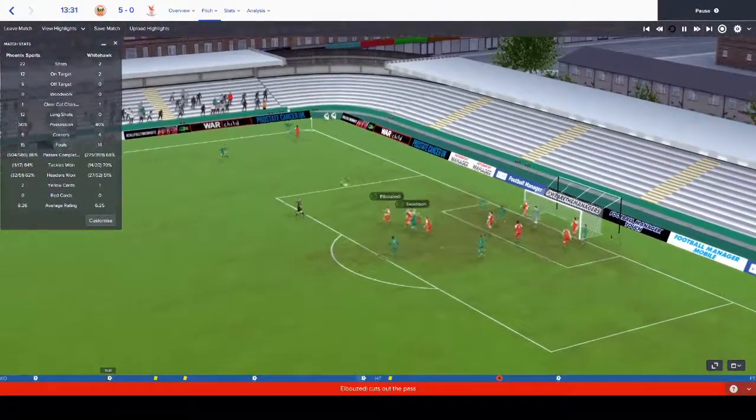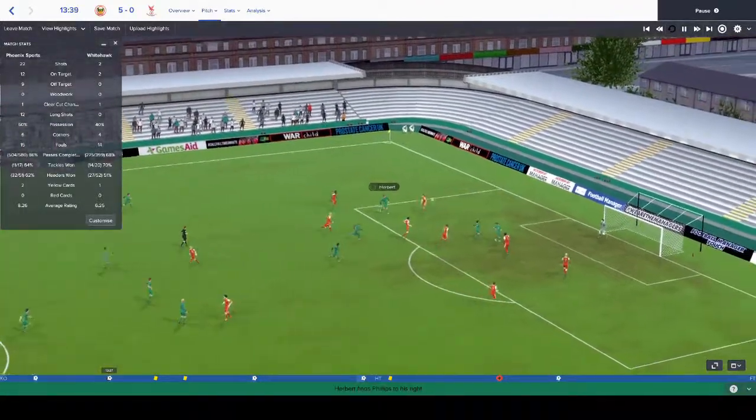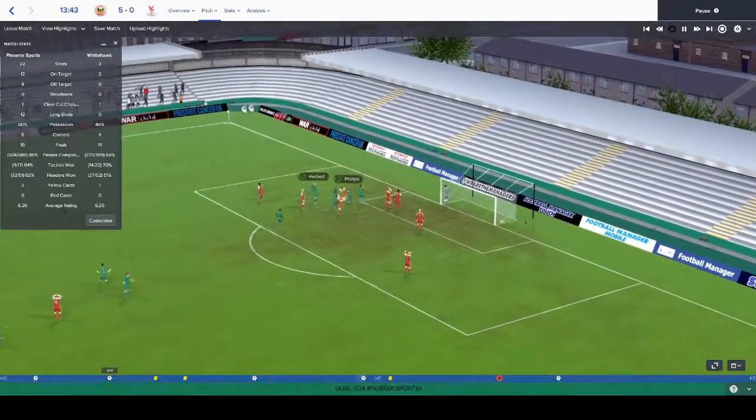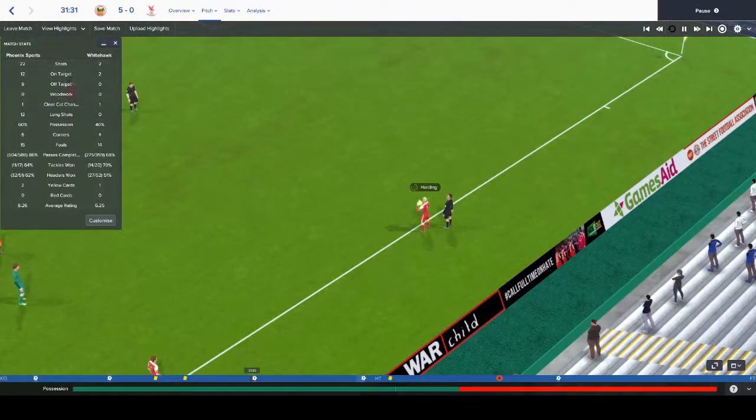Herbert now with the corner, plays it in. It's cleared. Moore can come away with it. No, he can't. Peacock gets there first. Very well done. And Phillips puts the ball in the back of the net. A lovely little reverse pass from Paul Herbert, and his 20th goal of the season.